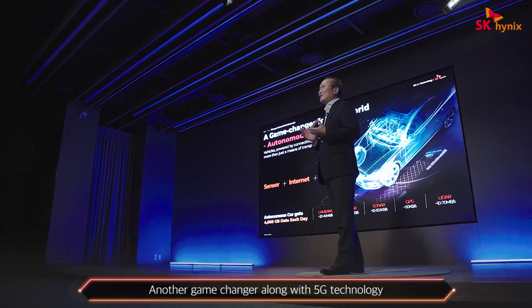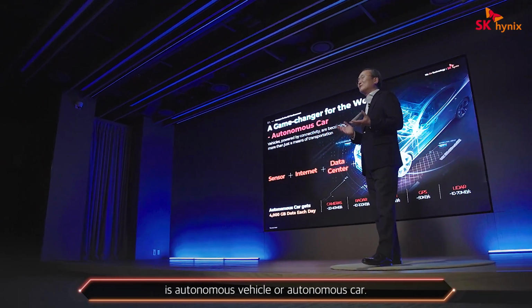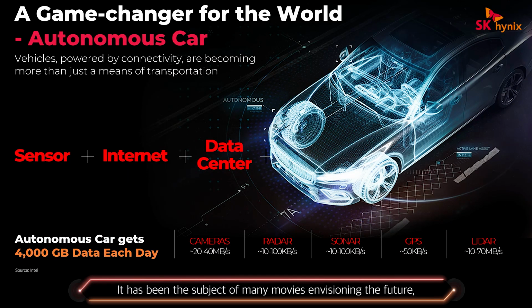Another game changer along with 5G technology is the autonomous vehicle, or autonomous car. It has been the subject of many movies envisioning the future, and it is the one that we hope to see happening in the ICT world. Autonomous car is more than just a means of transportation.